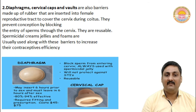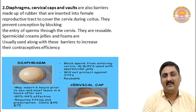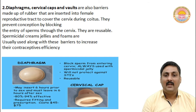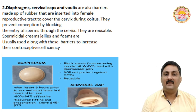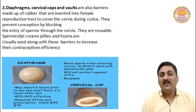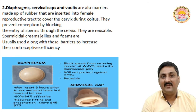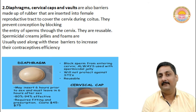Diaphragm, cervical caps and vaults. These are also barriers made of rubber, and they can be inserted into the female reproductive system to cover the cervix at the time of coitus. They prevent conception by blocking the entry of the sperm through the cervix. Now they are reusable. Spermicidal creams and jellies, including foams, are usually used with these barriers to increase the contraceptive efficiency. You can see the diagram of the diaphragm and cervical caps which has been provided.